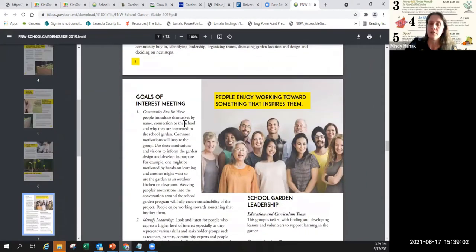It's great to identify your goals. What is the purpose of your space? Are you looking to grow edibles? Are you looking to grow pollinator plants? Is it going to be solely for a singular classroom, or are you trying to launch something for the whole entire school? I would say sometimes it's easier to start small and expand. But having those goals, understanding what you're going to be using the space for, really helps keep everybody on the same page and moving forward. So even if there's a little bit of a disagreement here or there on how you're going to get there, if you have that common vision, that's very helpful.